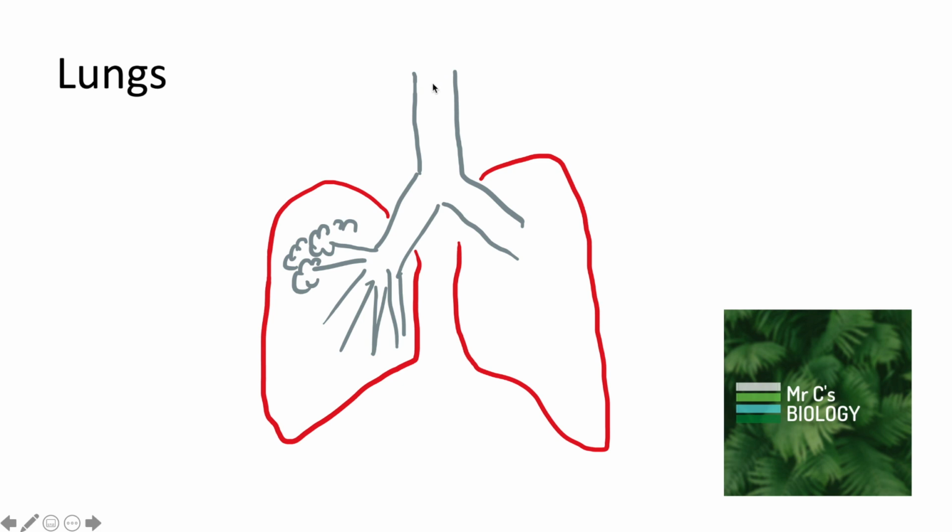So we start off with the trachea at the top, and that is the main windpipe where the air is going to come in, and it splits into two bronchi. We have one bronchus going this way and one bronchus going this way. And then each bronchus splits again into little bronchioles.